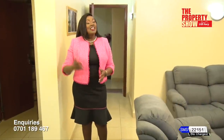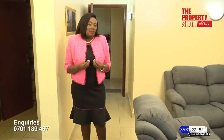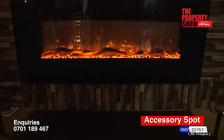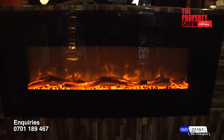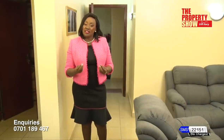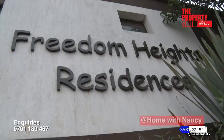Taking a short break. Still ahead, the accessory spot with ideas on how to add some style with a fireplace. We'll also shine a light on being a resident at Freedom Heights.